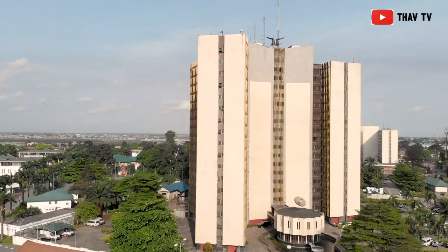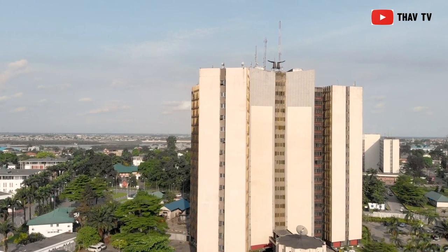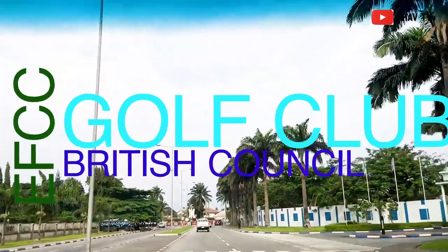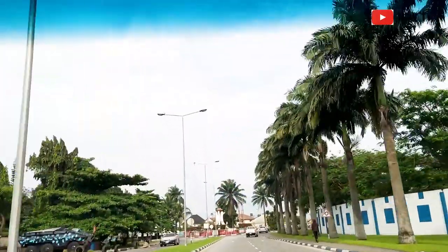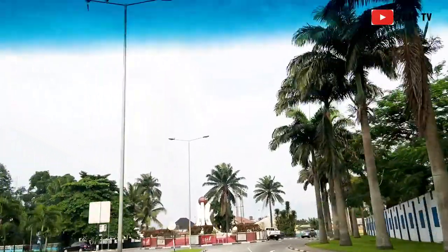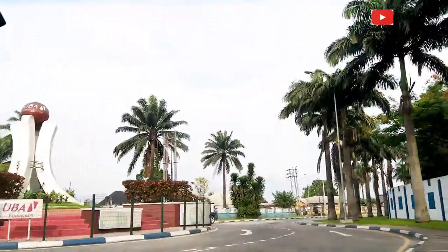The State Government House is the largest property in this area. We have the Spa Mall, the EFCC, the Port Harcourt Golf Club, the British Council, the Braithwaite Memorial Hospital, properly called BMH, the Crib Lifestyle Hotel. We also have popular roads like the Forces Avenue and William Jumbo.